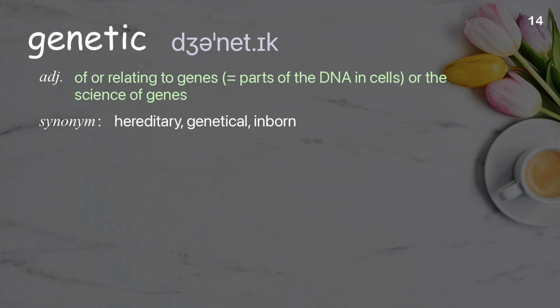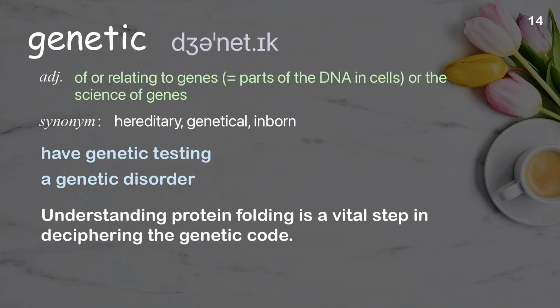Genetic. Of or relating to genes, equals parts of the DNA in cells, or the science of genes. Examples: Have genetic testing, a genetic disorder. Understanding protein folding is a vital step in deciphering the genetic code.